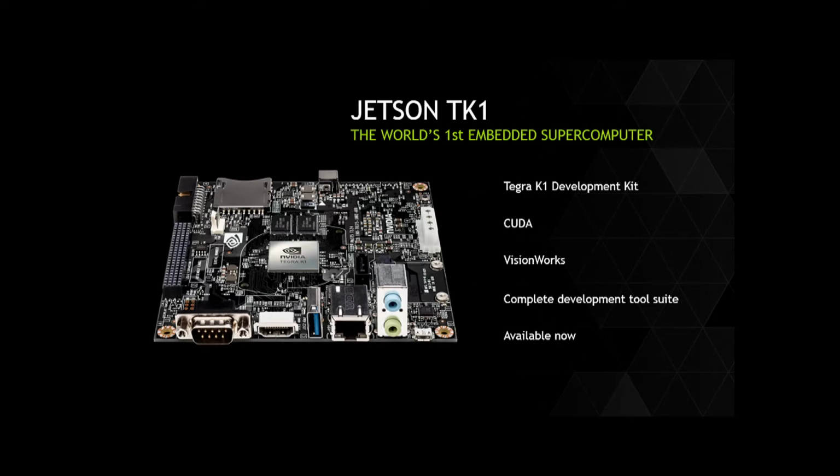Jetson TK1 is a developer board for Tegra K1, which is NVIDIA's newest system on a chip. It uses the Kepler GPU architecture. It supports CUDA and VisionWorks, and it's designed to be a complete development platform. It allows developers to quickly leverage the capabilities of the GPU to create new solutions in the embedded space.